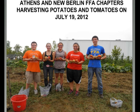Here are some pictures that we took. We couldn't include all the pictures because our public affairs officer is very good at taking pictures, but we sent these 5 members home with a couple of tomatoes apiece and a couple of potatoes. When they go back to the school, or the FFA members or go home, they get to show some of what they harvested.